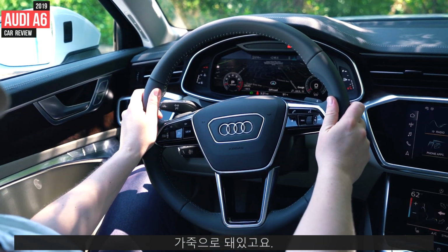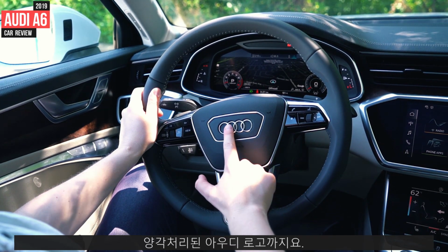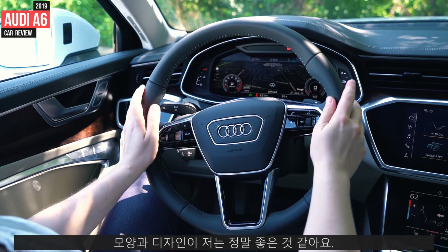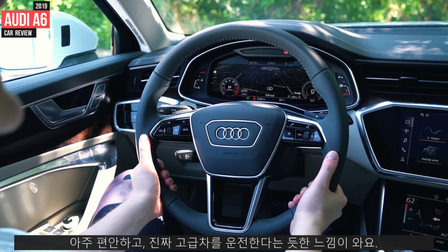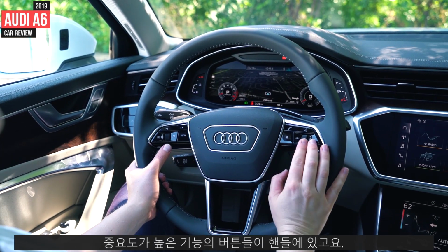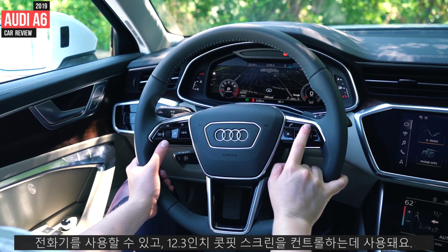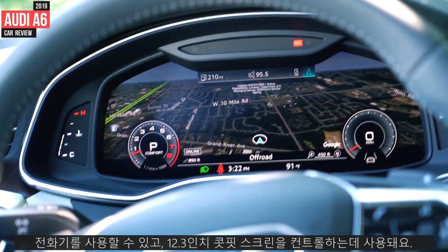You've got leather, black and chrome accents, and this embossed Audi logo. I really like the design and the shape. It's really comfortable and it makes me feel like I'm driving a luxury car. Yeah, you've got some key controls on your steering wheel. It looks like to use your phone and then to control this 12.3-inch virtual cockpit screen.